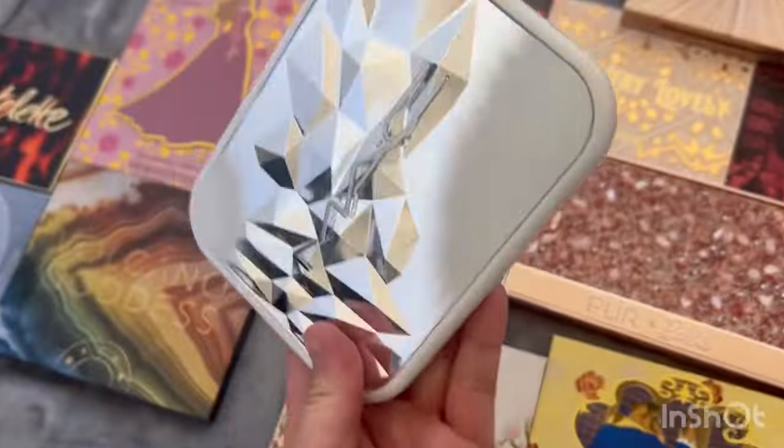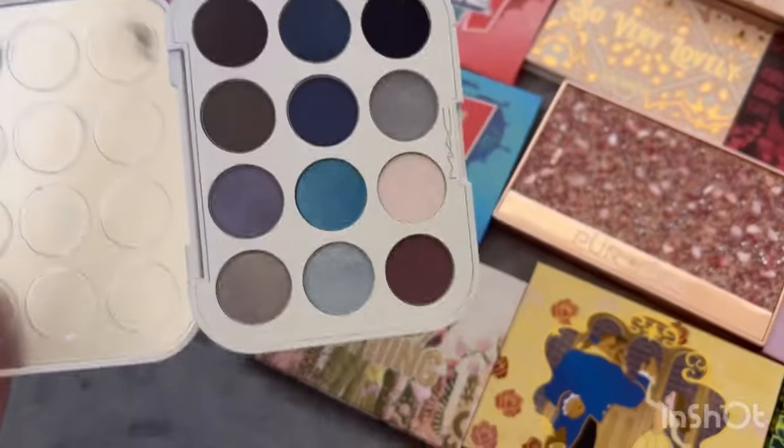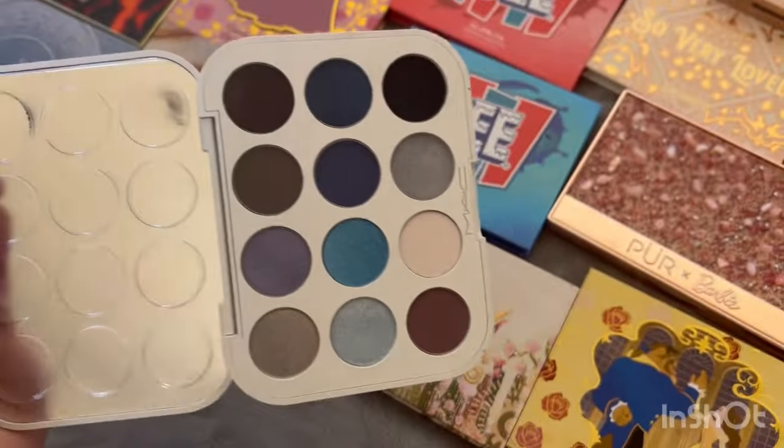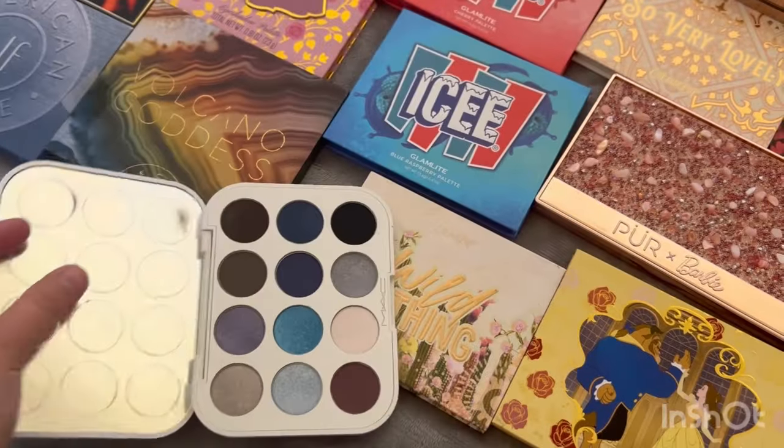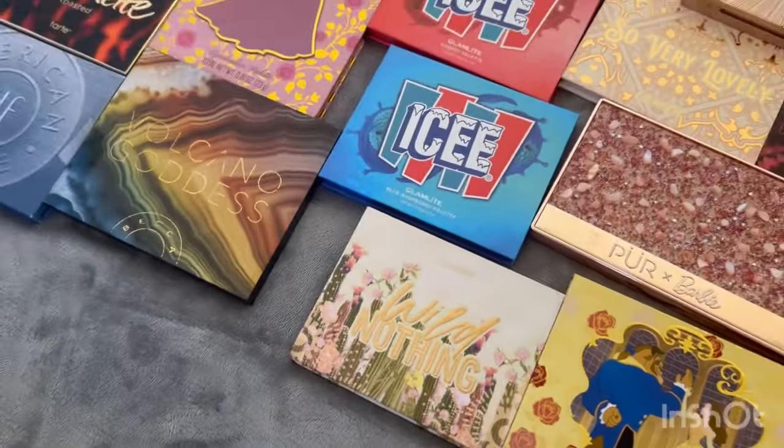Okay, MAC. This is my only MAC eyeshadow, and I got it super recently. I don't think this was in my last video. Really pretty cool tones. Honestly, I'm just gonna keep it because it's MAC and it's new. And the packaging, I think it's from last year's Christmas collection.